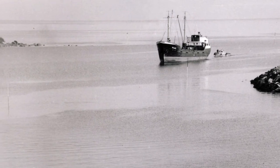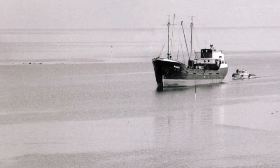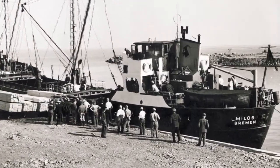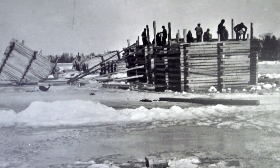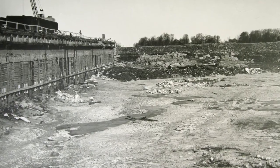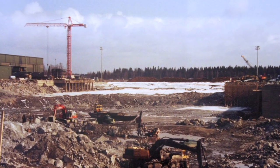As a result of the favourable location, there has been port activity in the area of Rahja already since the late 19th century. Development of the port in its present location began in the late 1950s, and for the last 40 years the port has been vigorously improved.